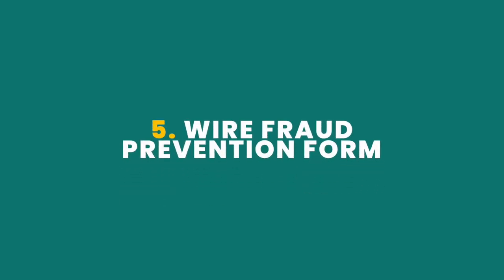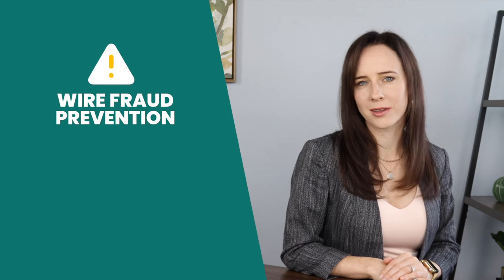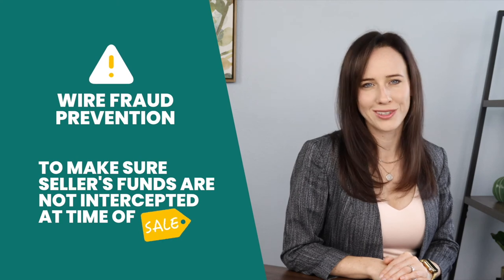Number 5, wire fraud prevention form. The homeowner will also sign a wire fraud prevention document, alerting the homeowner to be aware of the sad reality of fraudulent activity, thereby making sure that the seller's funds are not intercepted by some fraudulent person at the time of sale. Number 6, net sheet.